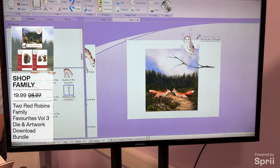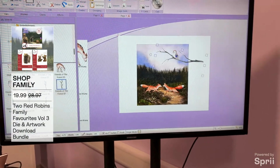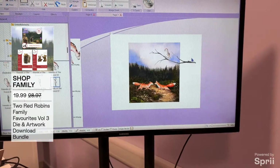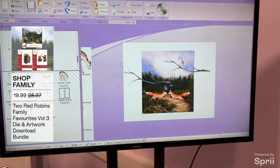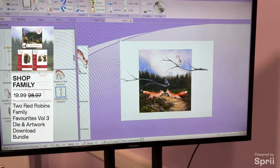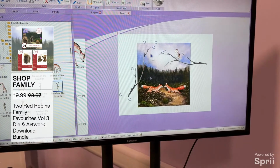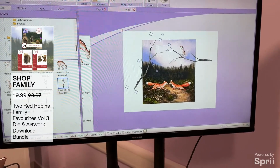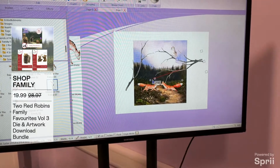We'll pop him on here like this. There we are, so he's on our branch. Oh, look at this, how cute it is. And this branch here I'm going to copy and paste. So we've got another one of these here, going the other way around. So let's flip it horizontally. They're getting married, aren't they? Yeah, the owl's the vicar. Oh yeah. Wise old owl, he's the registrar. He is indeed, isn't he?